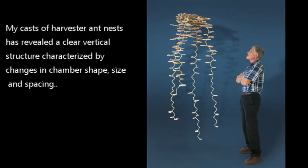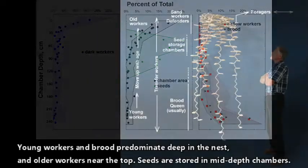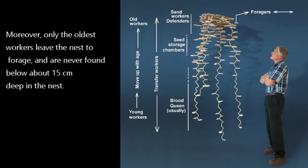My casts of harvester ant nests have revealed a clear vertical structure characterized by changes in chamber shape, size, and spacing. Young workers and brood predominate deep in the nest, and older workers near the top. Seeds are stored in mid-depth chambers. Moreover, only the oldest workers leave the nest to forage and are never found below 15 centimeters deep in the nest.